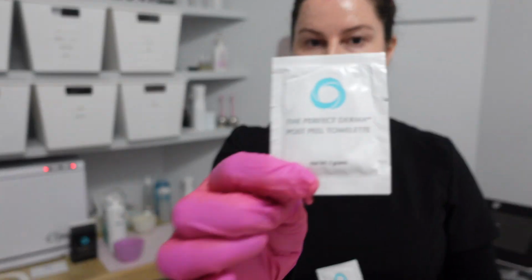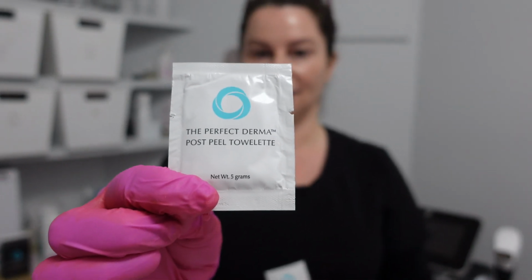So the first thing you're gonna do tomorrow is scrub your face with this little towel. Tomorrow morning. It's so beautiful, but whew, it's gonna hurt. It stinks, and it's really wet.